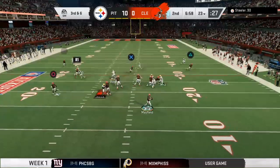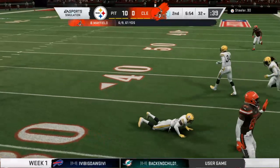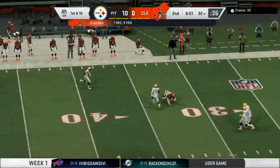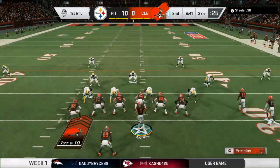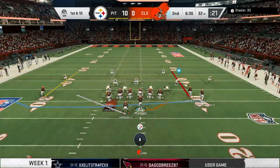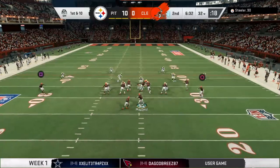On 3rd down, Mayfield. He's got his tight end, David Njoku. First catch of the new season for him, and he picks up the first. Many different ways to create space, but on that play, he did it with that big, wide body of his. Didn't get a whole lot of yardage on the play, but it did what it was supposed to. Pick up a 1st down.